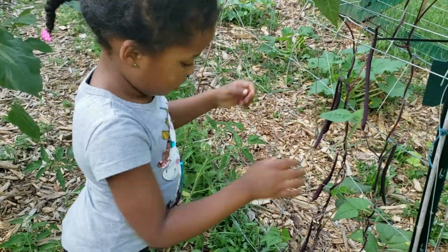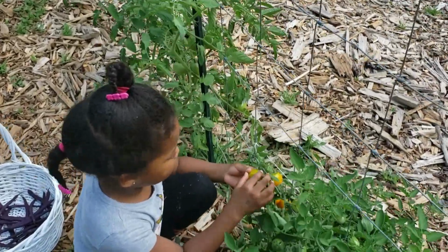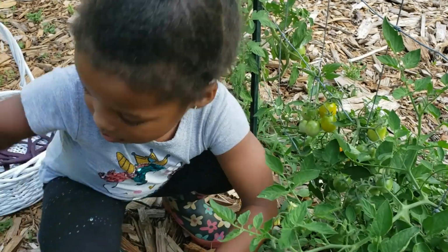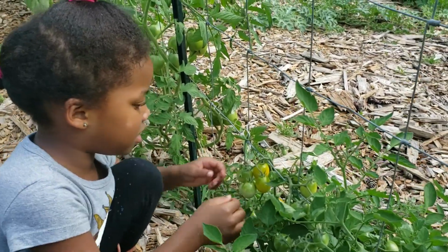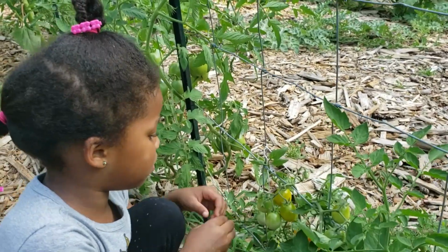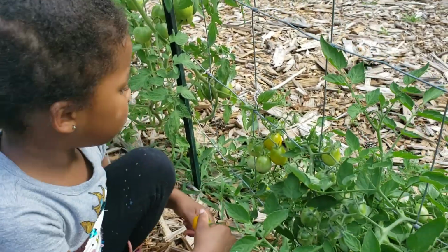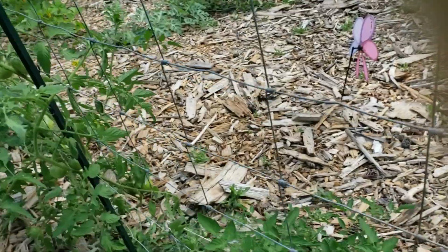Look down, yep. All right, my little helper has found some tomatoes that are ready to go. Only get the orange ones, not that one. Reach over. Get the ones that are nice and yellow. Oh, good job. Go ahead and put it in the basket. Is there more? Not that one. Leave that one one more day. Get the other one. The orange one. Yep. Good job. I think there's one more orange on the other side. There's two more left. Okay.